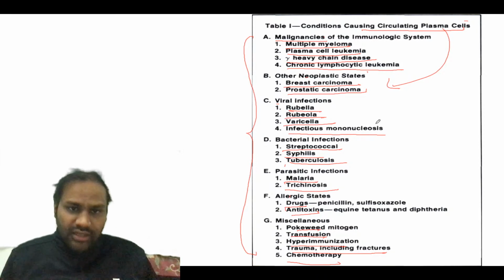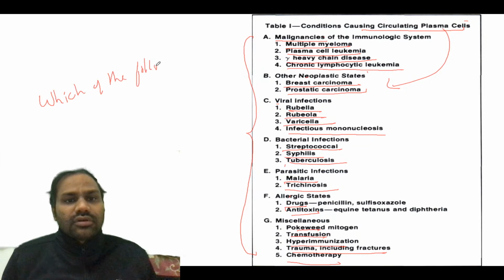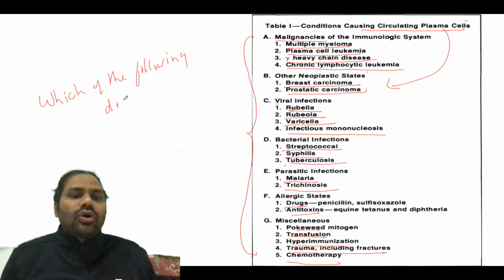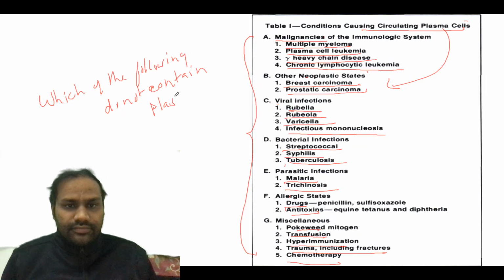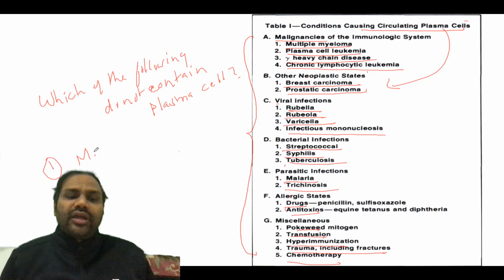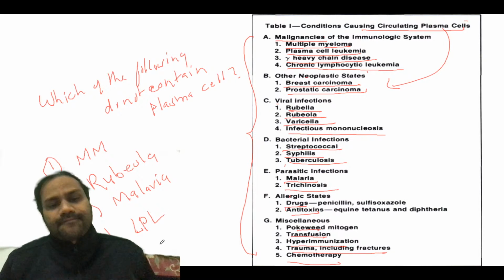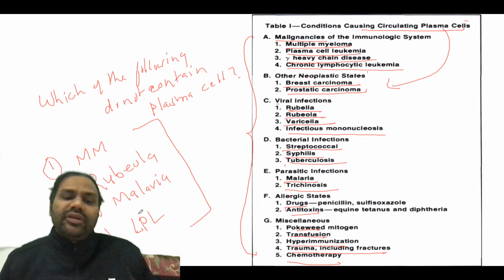Okay, so you can be asked, which of the following do not contain plasma cells? Number 1, multiple myeloma. Number 2, rubella. Number 3, malaria. Number 4, LPL, lymphoplasmacytic lymphoma. So the answer here will be LPL.